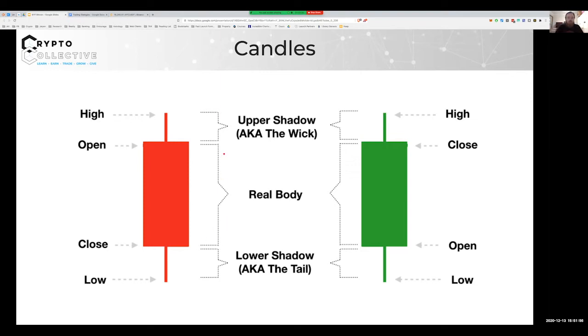Now, if, for example, that candle dropped all the way down to that low, but then at the end of the 60-minute period it rose all the way back up and closed above that open price, then that will turn into a green candle, because the closing price of that 1 hour was above the opening price of that 1 hour. So the green and red is purely based on: did it close above the opening price, which means it'd be green, or did it close below the opening price, which means it's red?